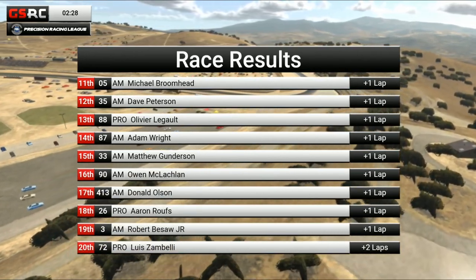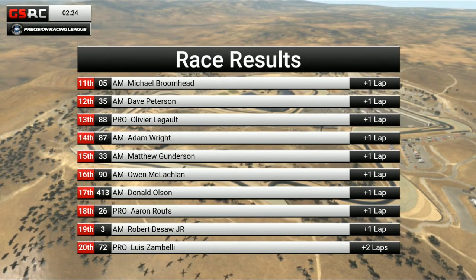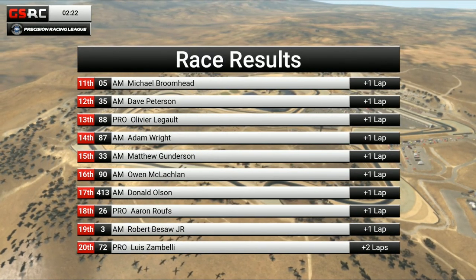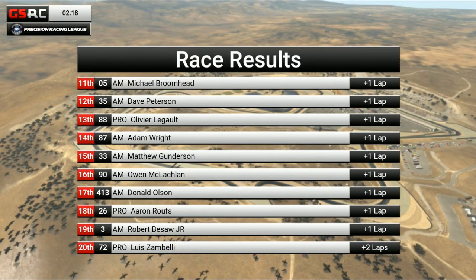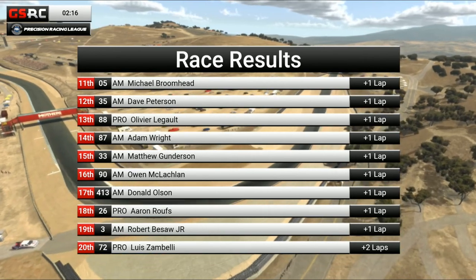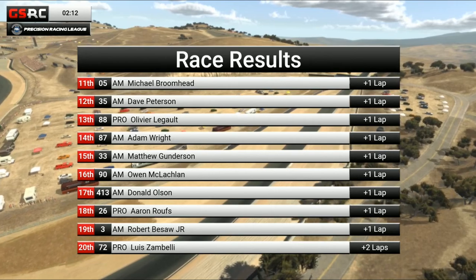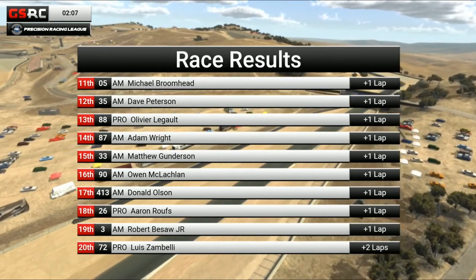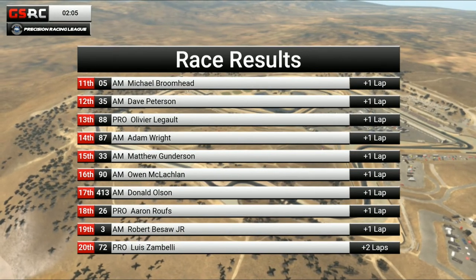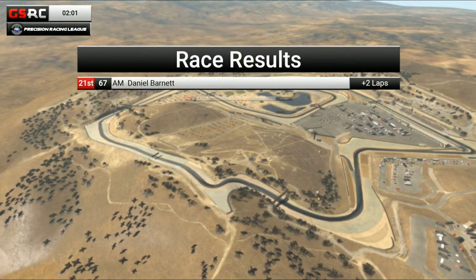Yeah, if you want to know just how dominant of a drive it was, the 11th place car is a lap down courtesy of Josh Chin, and that being Michael Broomhead. Behind him in 12th is Dave Peterson, Olivier Legault, and Adam Wright coming home 12th and 13th. Matthew Gunderson in 15th. Owen McLaughlin recovering from that spin early on to come home in 15th. As Donald Olsen in 17th, Aaron Roofs in 18th, Robert Bisaud in 19th, and Louis Zambelli in 20th.